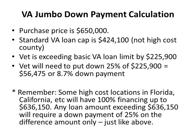Some of the higher cost locations, again, Florida, California, will have 100% financing up to $636,150, and then any loan amount exceeding that will require a down payment of 25% just on that difference that's exceeding the limit. If you have questions about calculating a down payment on a jumbo or a VA high cost loan, please reach out to us. We'll be more than happy to review those things and look at the details.